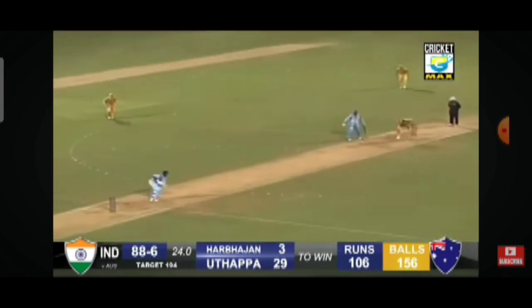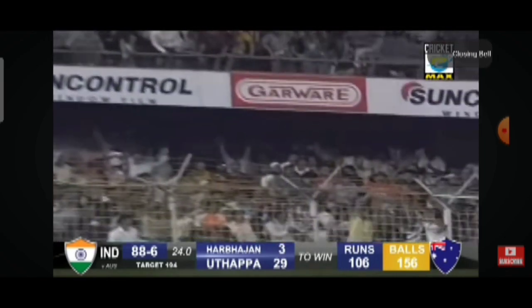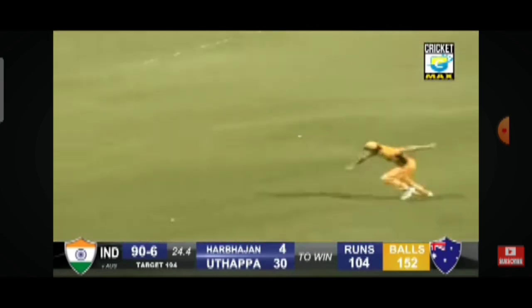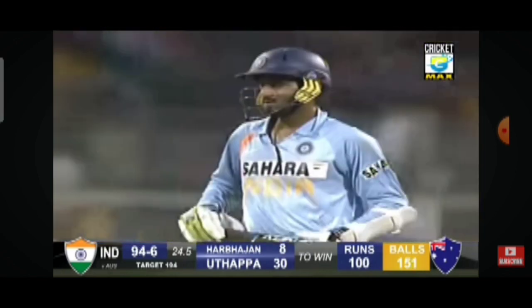Looked like he was trying to go over mid-on, and the ball was onto him a little bit quicker, but he spanked it over mid-off. Great shot. The slow delivery. It's been put away quite nicely. I'd be happy with that.